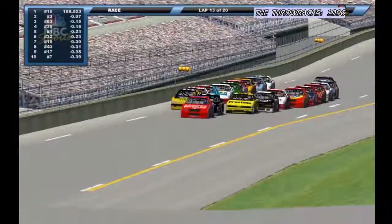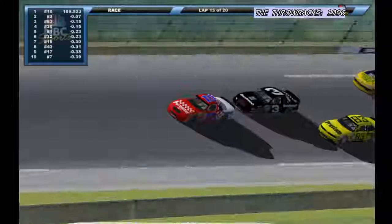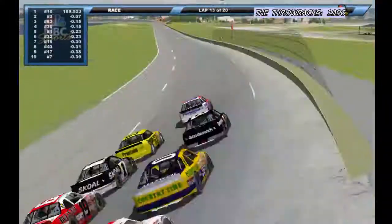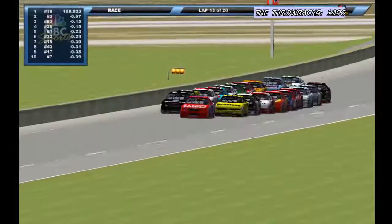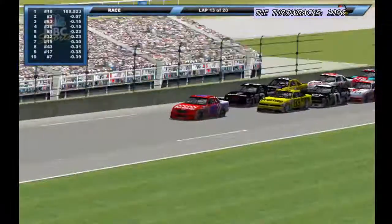Derek Cope, that team ended up switching manufacturers from last year. He took over for Ken Bouchard, didn't exactly set the world on fire in that 10 car. But he said he's very hopeful of his new team, and they're hoping to not exactly contend for the championship, but at least get a couple top 5s, maybe even a win.